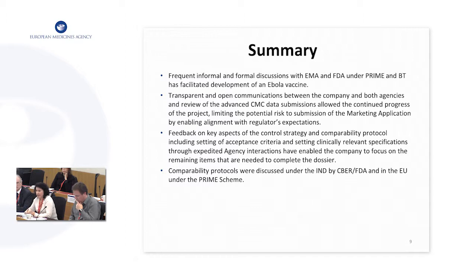In particular, the feedback on the key aspects of the control strategy, the comparability protocol, including setting of acceptance criteria and the clinically relevant specifications, through these expedited and often informal agency interactions enabled our company to focus on really what were the remaining items that needed to be addressed in the dossier. And specifically the comparability protocols that we discussed under the IND with CBER and FDA, and in the EU under PRIME, were really valuable in getting us to the commercial site ahead of marketing.